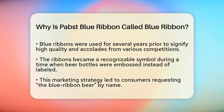However, historical records show some uncertainty about whether Pabst actually received a formal award at that event. What we do know is that the blue ribbons had already been used for several years to signify the beer's high quality and numerous accolades from other competitions.